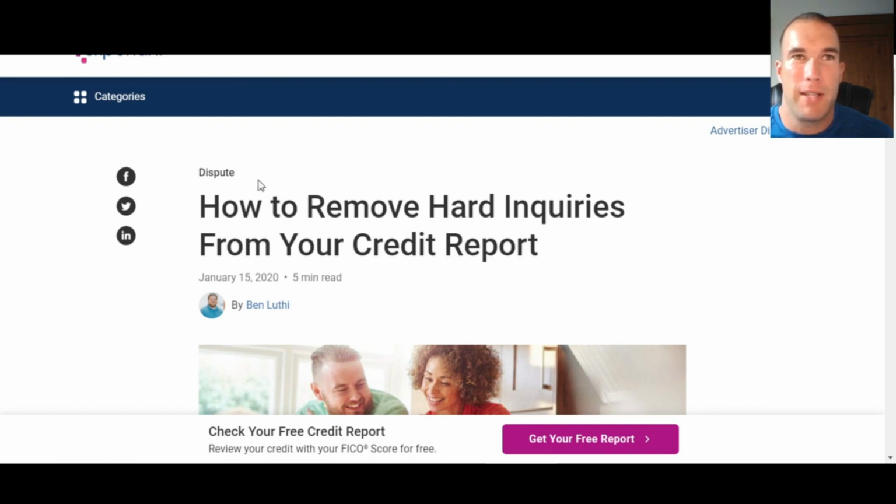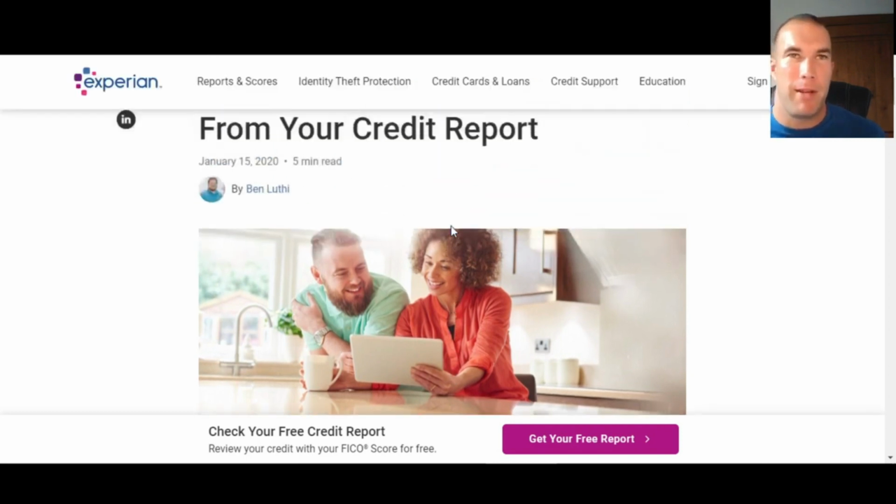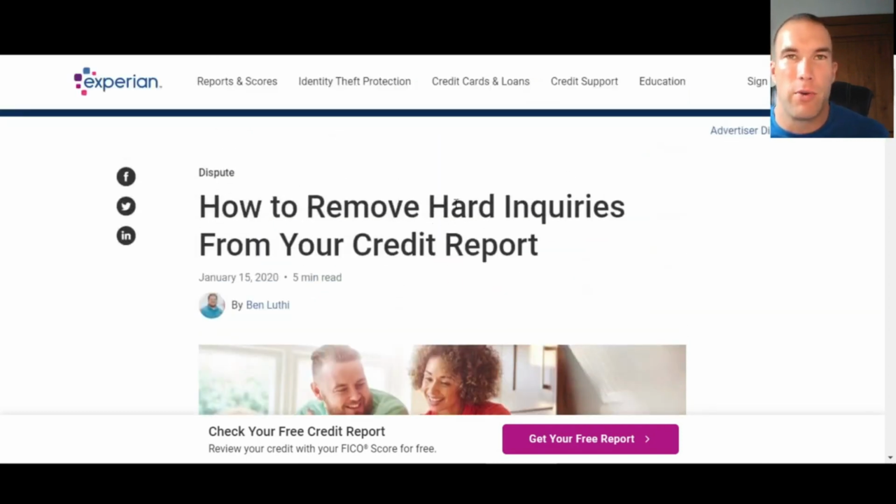Now, Experian does give you a little bit of good info here about removing hard inquiries and general info like that. Reading this kind of stuff can be helpful. It's a pretty straightforward process to get them removed with Experian. Easier than TransUnion, and that's easier than Equifax. Equifax is probably the hardest. But until you actually have to remove a hard inquiry yourself, you can read about it, but going through it's really not as bad as it may seem. It's just kind of unknown for people who've never been through it.